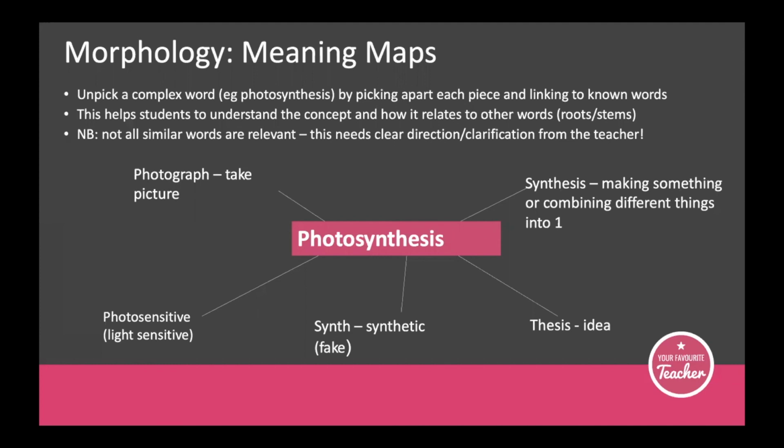So obviously we know that not all similar words are relevant, so you need to make that very, very clear from the teaching perspective. So if you give them the word, you might have up on the board, don't focus on these words, so they've got banned words that they can't use within their meaning map. Okay, just to help support perhaps the lower ability students as well. Higher ability, obviously you would trust and hope that they know not to put something down that might not be relevant.